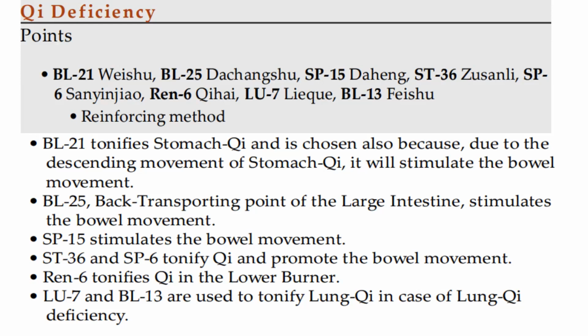Stomach 36 and spleen 6 tonify qi and promote the bowel movement. Ren 6 tonifies qi in the lower burner. Lung 7 and bladder 13 are used to tonify lung qi in cases of lung qi deficiency.